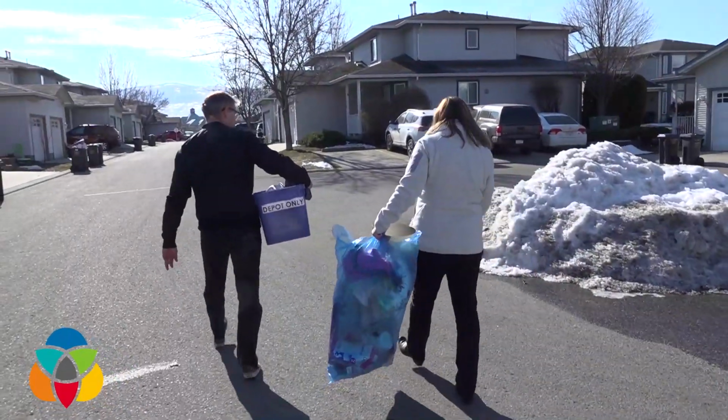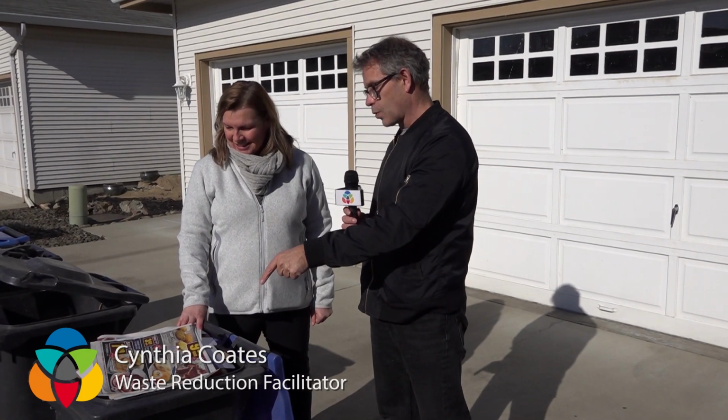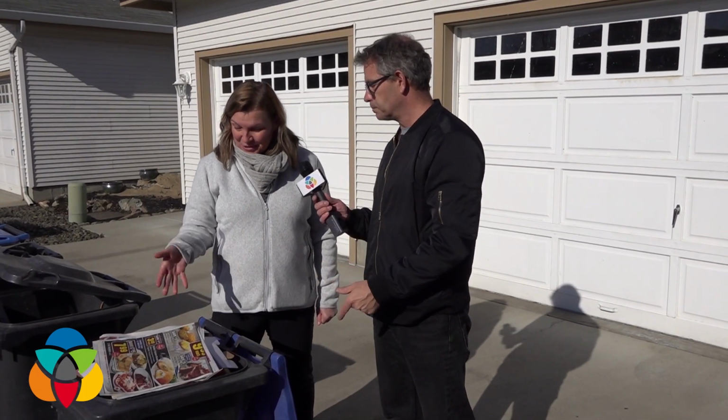And we're joined by Cynthia Coates from the Waste Reduction Office of the Regional District. I've been meaning to do this for a while, right by a recycling bin. How is this one looking? It belongs to a coworker of ours. How's it looking? This one's really great, actually.